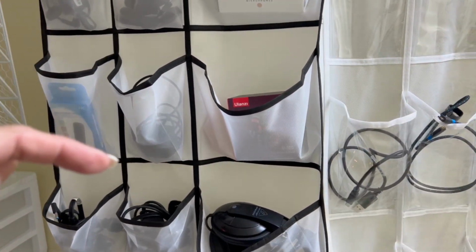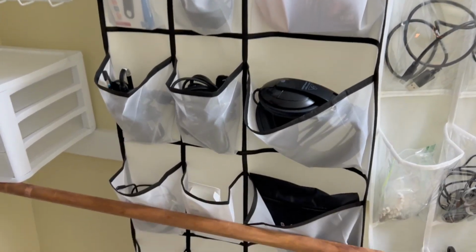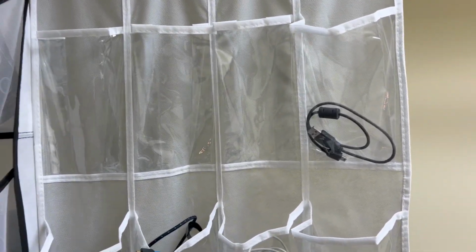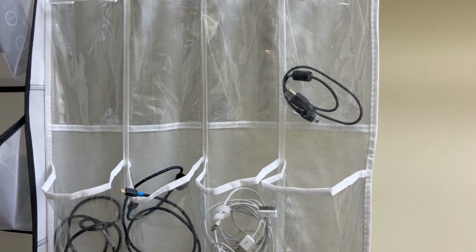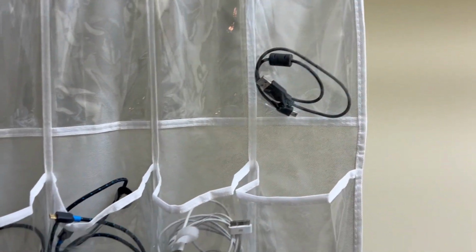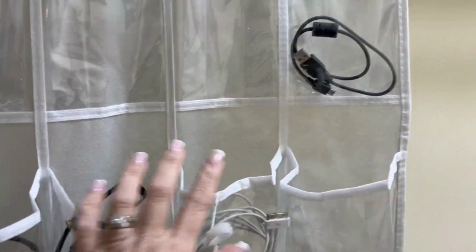And I think this is meant to be an over the door shoe organizer, so it works great for that. And then this second one is just different cords. When I find a cord, even if I'm not sure what it goes to, I just shove it in here. Where's my screwdriver, my plumber's helper? I'll open up his mouth and I'll shove it in. That way, if anybody's ever looking for a certain kind of cord, they can start looking for what they need. So this is like a micro USB.